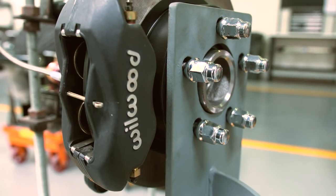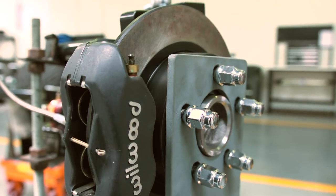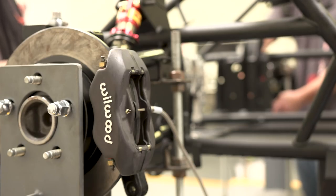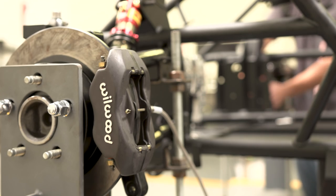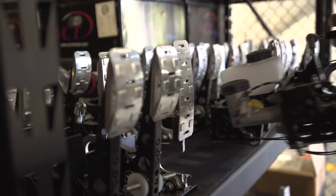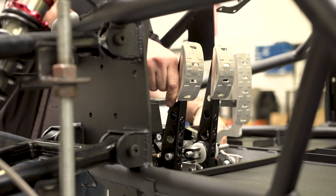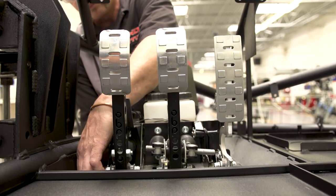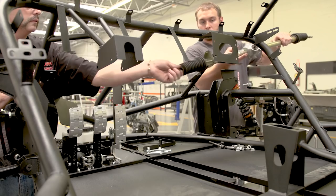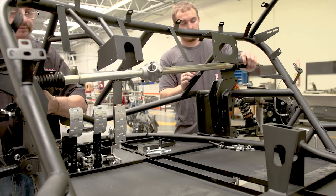High-performance braking systems are used. The Invader will accelerate from 0 to 60 in just under 4 seconds and brake from 60 to 0 in 3.5 seconds. The pedal assembly is completed with the brake cam switch, master cylinder, and clutch master cylinder, and attached securely to the chassis with 8 bolts. The steering rack is mounted and attached to the front end assemblies with 7 bolts.